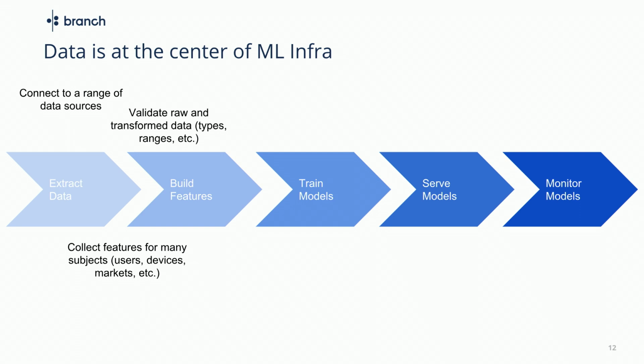And so you want to collect features for a variety of different subjects. You probably want to run experiments with models that use different subjects. You probably, especially if you're a business like Branch, where our labels for our loans come in with a very long delay, as long as the loan and maybe even longer than that.